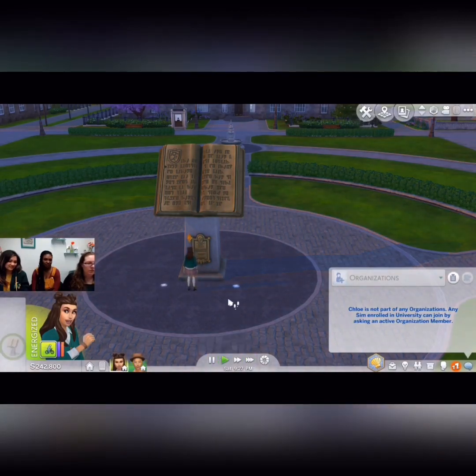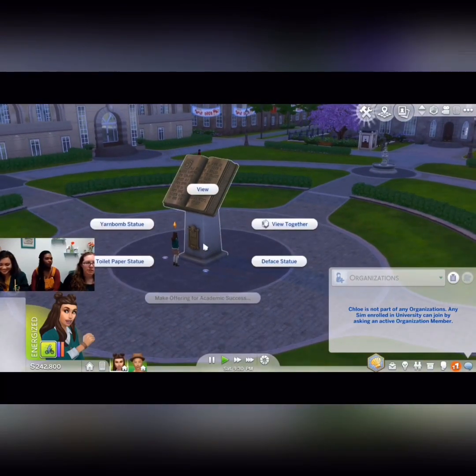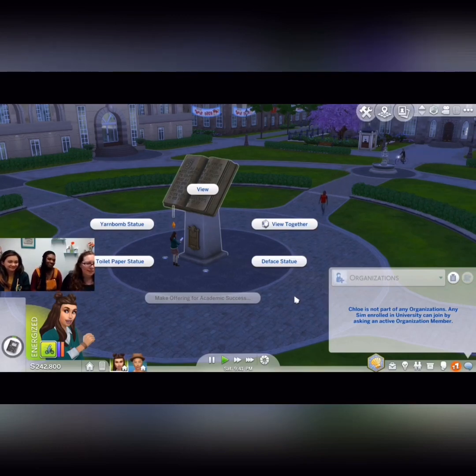Offering. What are the other pranks that you can do on the statues? So we have a yarn bomb, we have a toilet paper, and we have deface, which is what you just saw. Each statue is different, so they look a little bit different. I'm not going to do any of that to my own. I mean, come on. Fair.